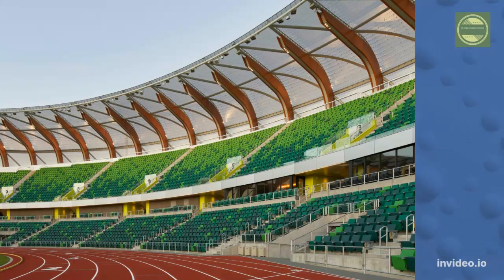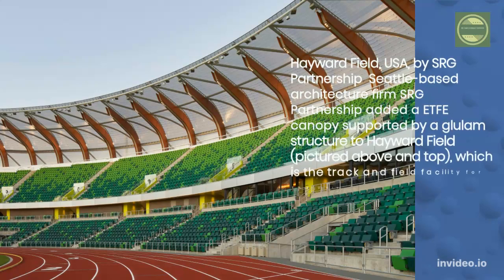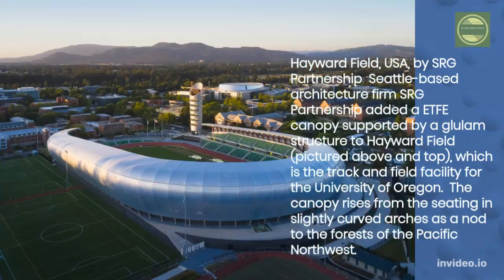USA, by SRG Partnership. Seattle-based architecture firm SRG Partnership added a canopy supported by a glulam structure to Hayward Field, pictured above and top, which is the track and field facility for the University of Oregon. The canopy rises from the seating in slightly curved arches as a nod to the forests of the Pacific Northwest.